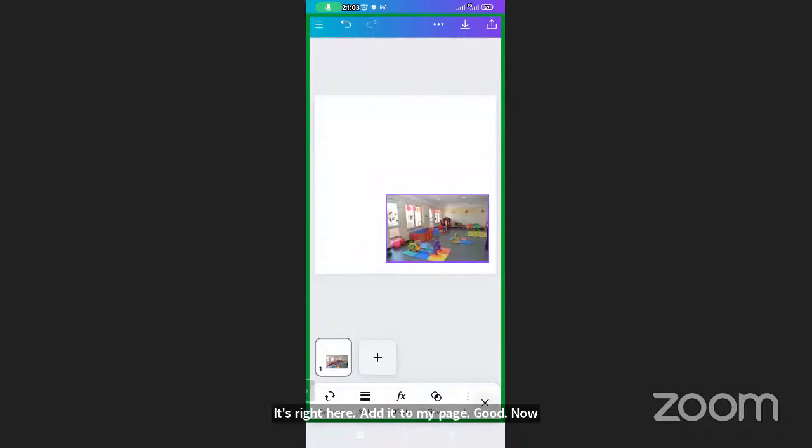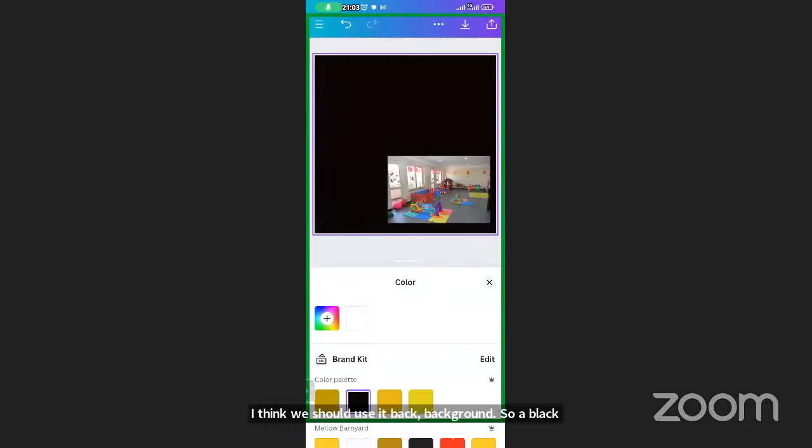Everything will come together. I think we should use a black background. So a black background would work. Oh no, it's too dark. Let's return to a white background.